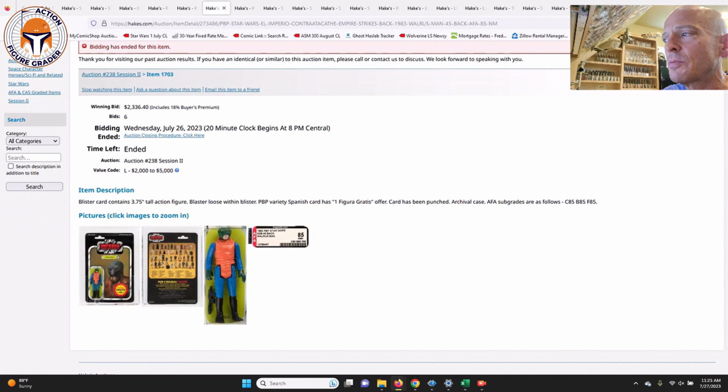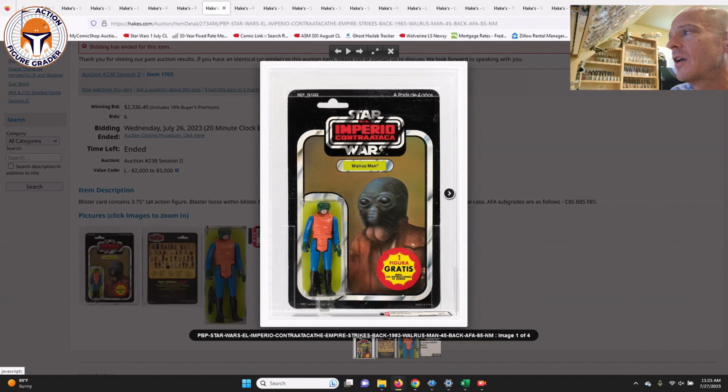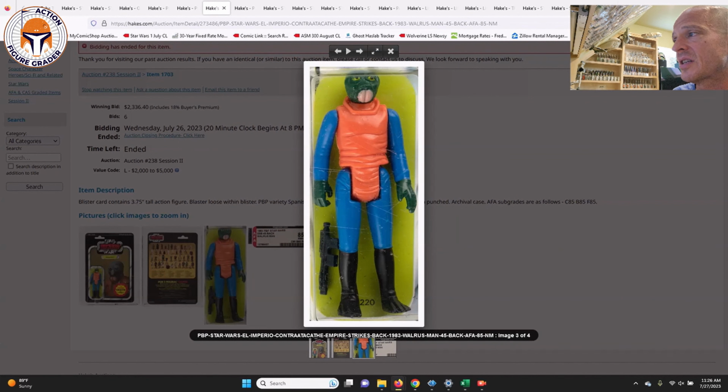This is a Spanish PvP mint on card 45 back Imperio Contratica Walrus Man. So this is a pretty amazing gem. Clear blister. You can see the early Spanish logo there, and I mean, these do not come up very regularly at all. It's a pretty incredible item. Here's the back of the card. Just a really awesome item.